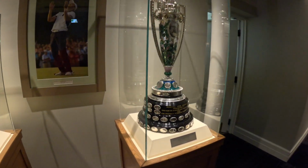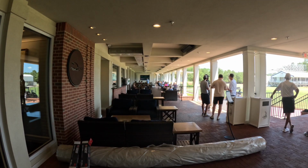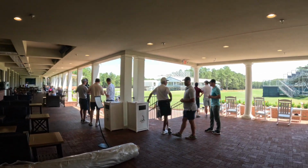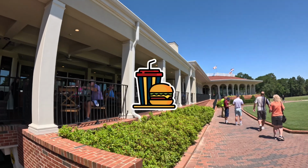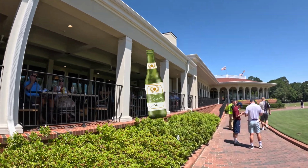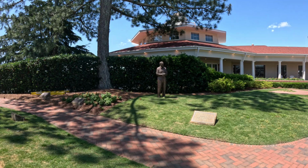At the other end of the grand hallway, you will exit onto the back patio where you can sit and have a drink, visit with friends, enjoy the weather, enjoy the sights, watch people finish their round. The back patio does face the final hole, the 18th hole of Pinehurst number 2.